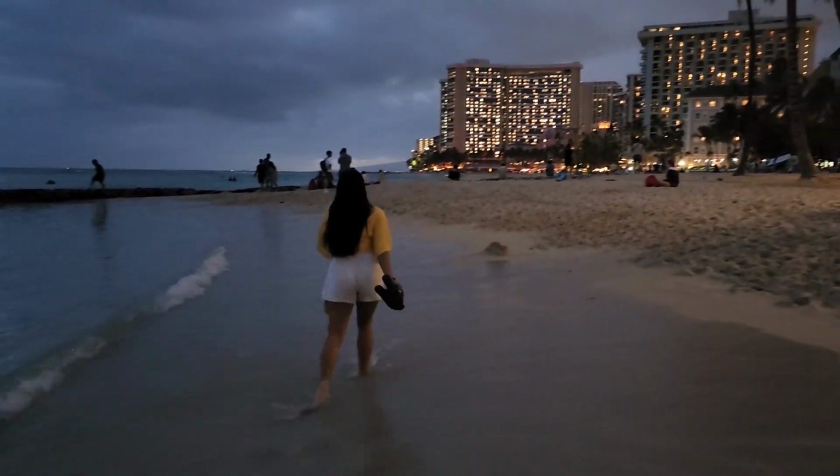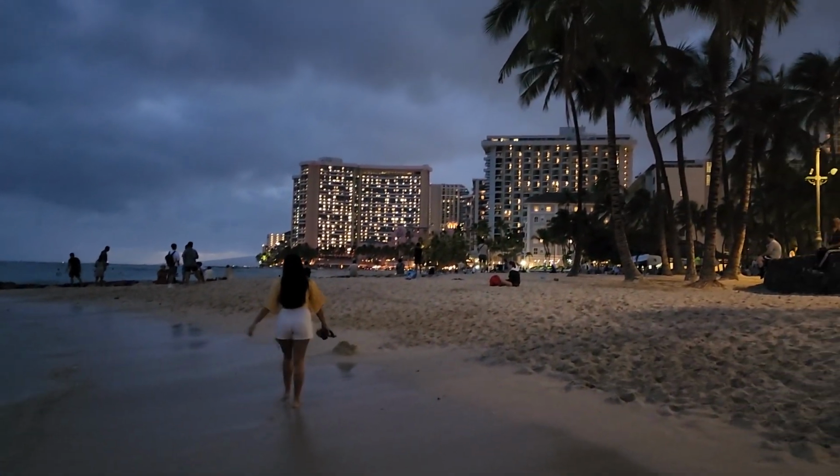We then walked along the famous Waikiki beach to get some dinner nearby.